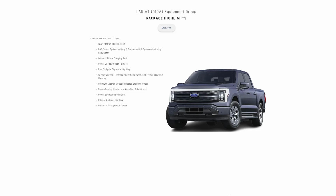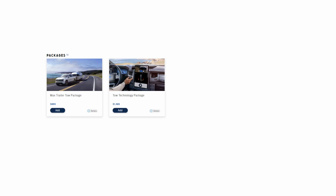The Lariat trim level comes standard with Equipment Group 510A. Package highlights include that 15.5-inch portrait touchscreen, the Bang & Olufsen sound system, a wireless phone charging pad, power rear tailgate, signature lighting for the tailgate, heated ventilated leather seats with 10-way memory function, leather-wrapped heated steering wheel, power folding side mirrors that auto-dim, power sliding rear window, ambient interior lighting, and a universal garage door opener.